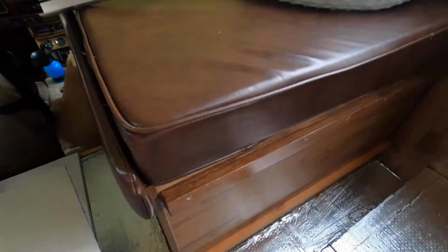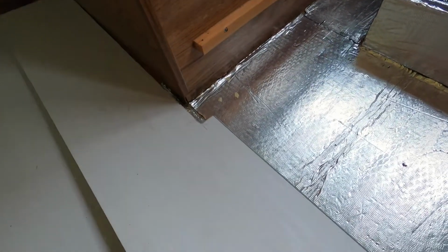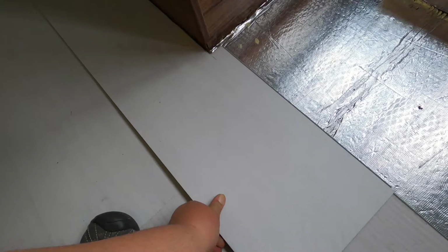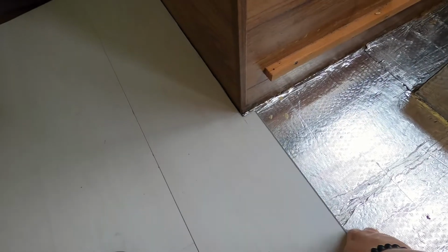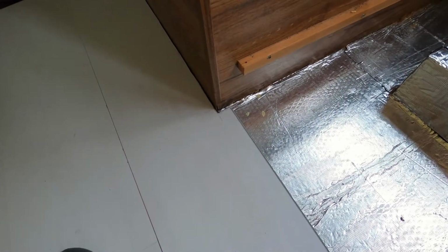So I just cut a piece. I'm hoping it's gonna fit. And it looks like we are good. Now it's just getting it in there. And I might have to do some trim work here.